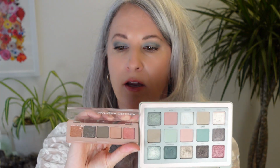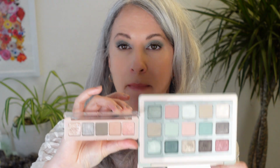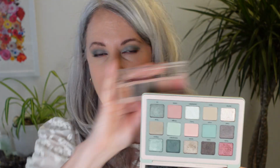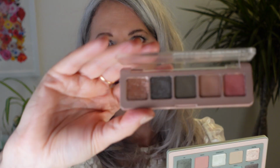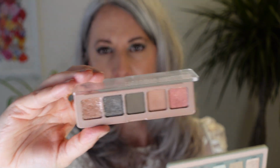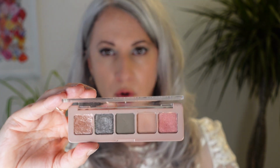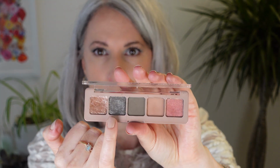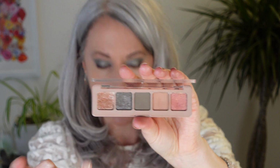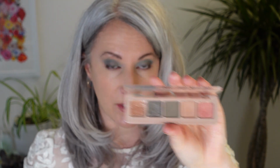This is the Natasha Denona mini retro palette. I think if you are interested in a little bit of a green look, but you're not sure if you want to have this many green tones, I still think this particular palette is an absolute winner. The medium olive tone is a little more gray than overtly green. This is a beautiful sparkle shade, and you get these pinks as well, so that's a good one to consider.